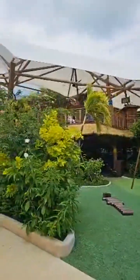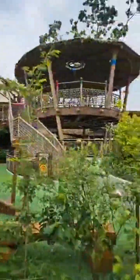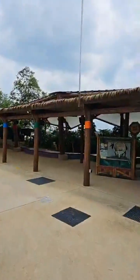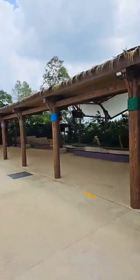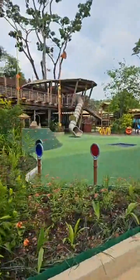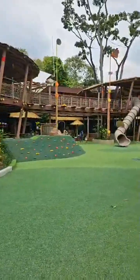You can see. Then on top there is where we were at the beginning. That's actually the entrance. That's where we started. Then there's a sand play area inside there. There's also, like I said, the stage area over here as well, whereby I think most of the shows will be held in the future. It's open today. It's open today at 12:30.